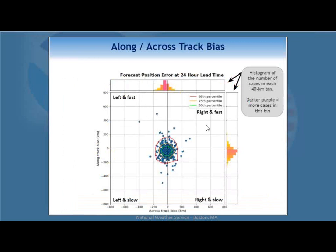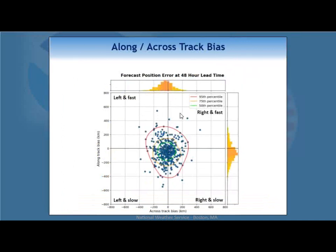Up here is a right of track bias, meaning it'll be moving offshore and faster. Then you have left and a slow bias, right and slow bias. So 24 hours ahead of time, you can see that there is a little bit of a left bias in the model and a little bit of a slow bias. So you can see more of the cases were clustered in this area.